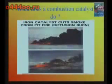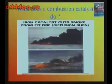What a combustion catalyst does is this. This is a pit fire in Norway, with exactly the same amount of crude oil in both pit fires. This is without the catalyst, and this is with the catalyst. The only difference, except it was a little lighter day, so because there was so little smoke, they had to adjust the focus on the camera. That's why the sky looks darker. They were trying to show that there was just some smoke left. That's what a combustion catalyst does.